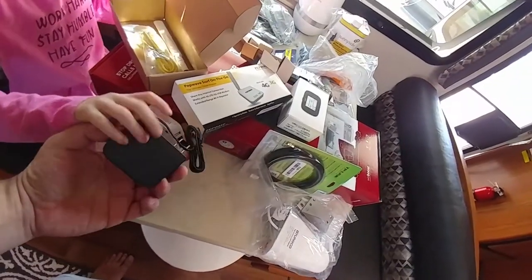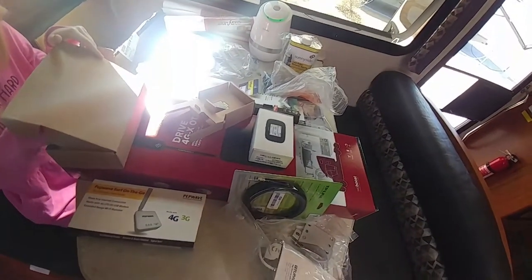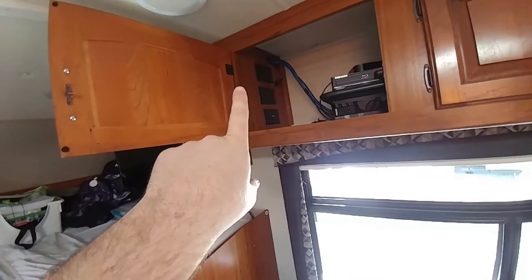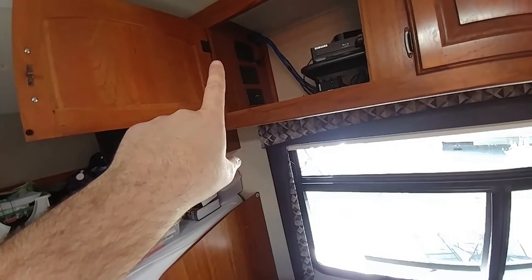We also got a 12 volt adapter for it so that we can plug it into the battery power. I also got one of these so we can have more plugs in there. But I still have another problem too, is that I gotta run 12 volt battery power into there too.